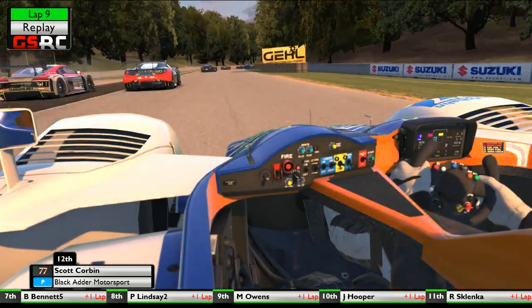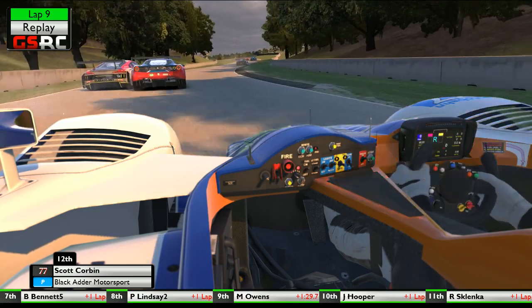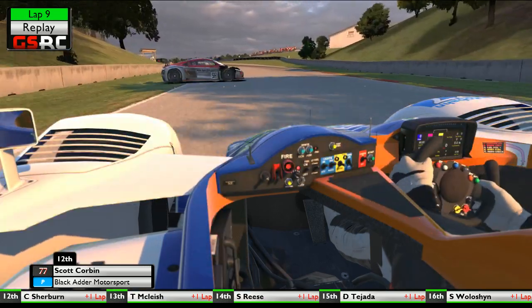We're going to watch on board. Through Canada Corner they go, and you can see he's trying to come back on track, and there was just no space at the end.